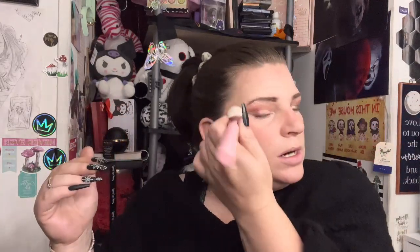And it's all about a pushing motion instead of swiping. You want to make sure everything is pushed into the skin, not swiped around it. Yay! There's that. Let's get my cream highlighter on, and then we can powder and do all that good stuff.